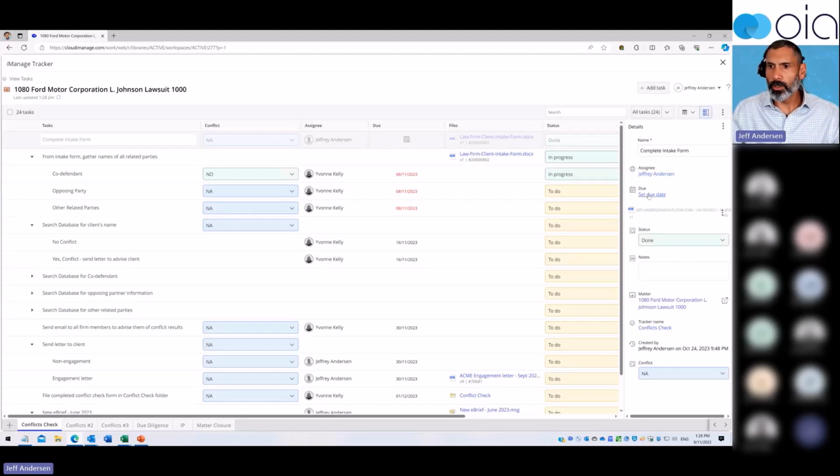So here I can make changes. I can set due dates, change the status and stuff like that. I can see what matter it's connected to. And if I click this link, it'll actually take me back to the matter workspace where I can view the documents and emails that have been saved into that matter. I can see when it was created and by who.